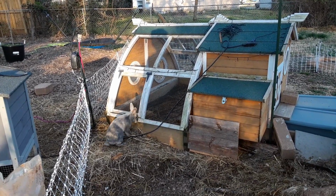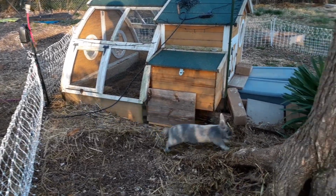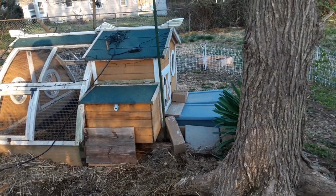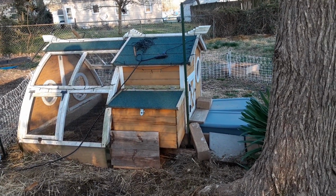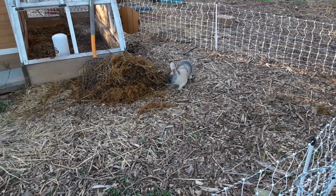Hey, Kitty, the door's open on the other side. I gotta pick up that extension cord. Where'd she go? It's almost time for bunny breakfast at bedtime, Kitty.